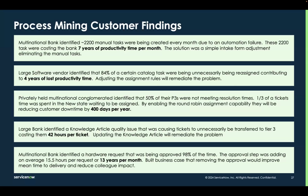What they found with process mining is that automation was failing about 2,200 times a month, creating 2,200 manual tasks. The average time to complete one of those manual tasks was about 25 hours, I think it was. If you added it all up, it was 7 years worth of productivity time lost just because this automation was failing. When they dug into it, the reason was simply that the intake form they had created allowed a cross-domain mismatch, putting people that didn't belong to a domain into a group in another domain. So all they had to do was make an update to the form and reclaim 7 years worth of time, a very simple change. Huge finding, huge win from a productivity perspective.